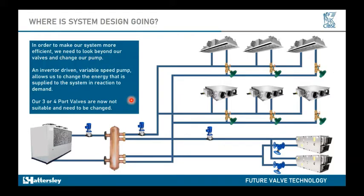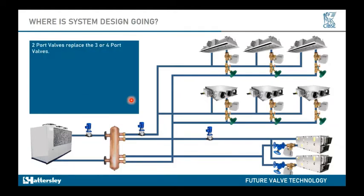So how do we make it more energy efficient? Well, we would need to convert your system from a constant flow to a variable flow system. And this can be done by adding an inverter to the pumps to make it a variable speed pump. It allows us to change the energy that is supplied to the system in reaction to demand of that system. Our 3 or 4 port valves are now not really suitable and need to be changed. You can still have those, but they will be more on an end of line application where you're looking to pass back a minimum pump turn down.